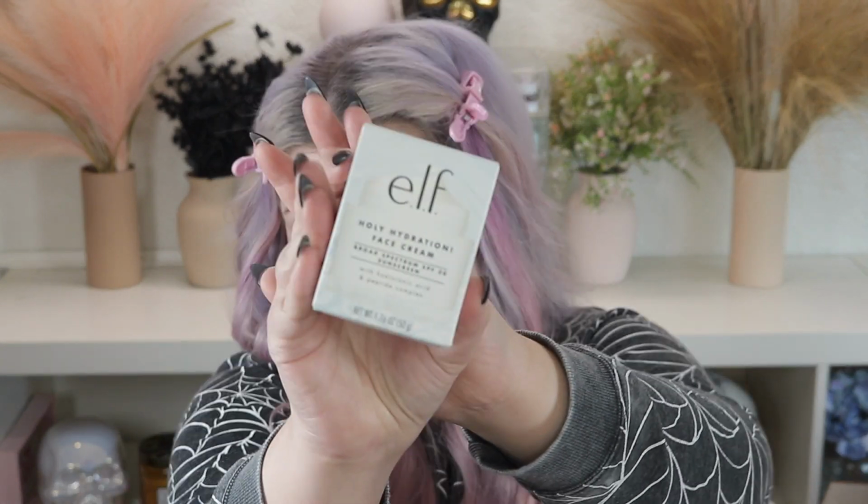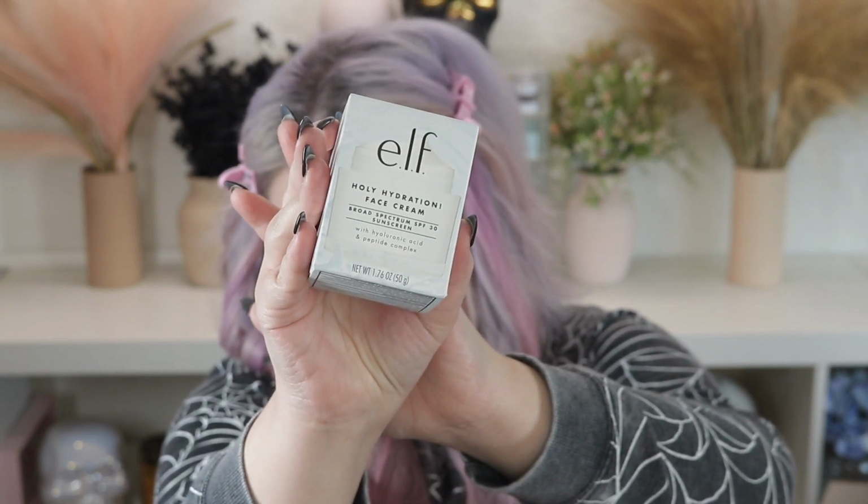And then this guy I'm actually going to use today. This is the Holy Hydration Face Cream. It also has SPF with hyaluronic acid and peptide complex. I'm hoping this works for me. A lot of SPF, if I use it for a while, starts to break me out. So I honestly haven't been using SPF like I need to.